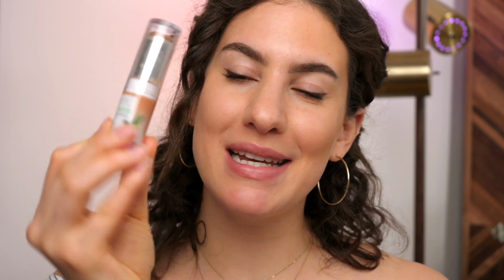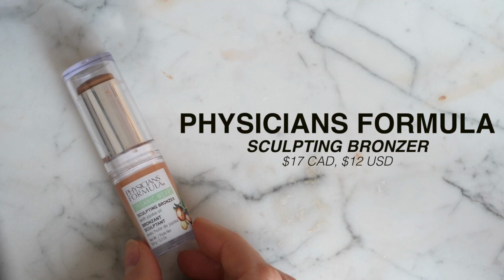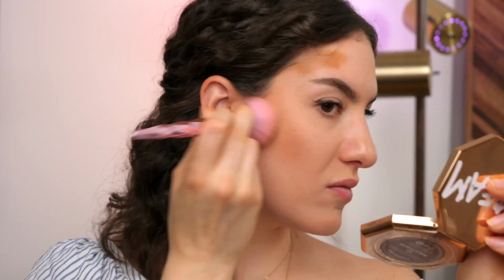On the other side of my face, I have this cream stick over here from Physicians Formula. This is the Sculpting Bronzer in the shade Toffee. When I got this, I was actually very excited because I thought that it would be a more affordable dupe to the Nude Stix Bondi Bay. However, I was slightly disappointed.